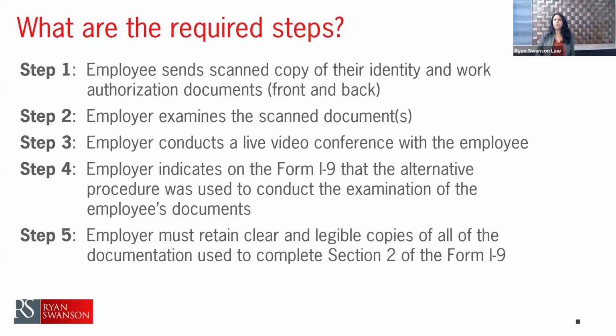So what are the required steps? Employers may use this alternative procedure for remote hires only. Just as a reminder, if you have a hybrid workplace where some people come in person, some people are fully remote, you may use it only for remote hires. You might also use it for all hires. There is that option as well.